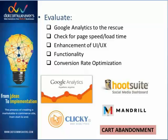As Priya mentioned, social media obviously has become a very big part of this whole process. But sometimes it becomes too overwhelming for some new businesses on how they are going to handle social media.